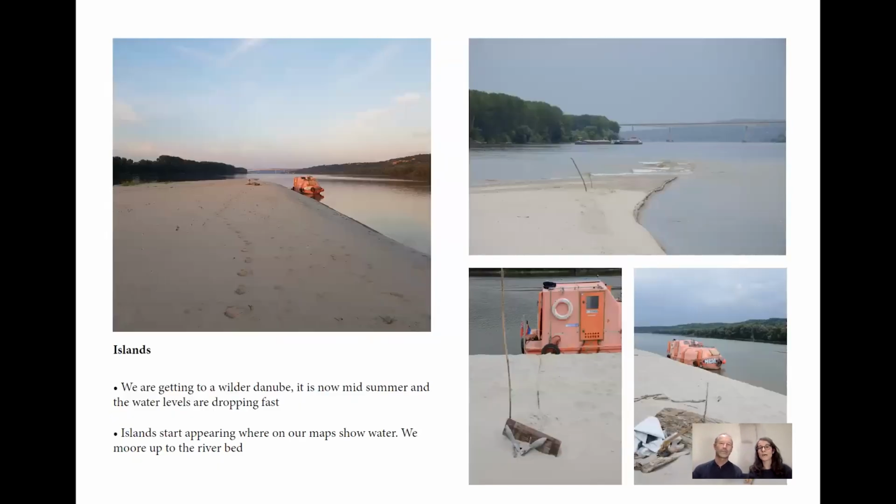After Novi Sad, the water levels, the opposite to what had happened the last year, are actually going down dramatically this year. So we are starting to get into a wilder Danube. It's midsummer, I think. This sand that you see near is actually the riverbed. On our maps, it shows as water. We were going to anchor there, behind an island, it'd be nice.